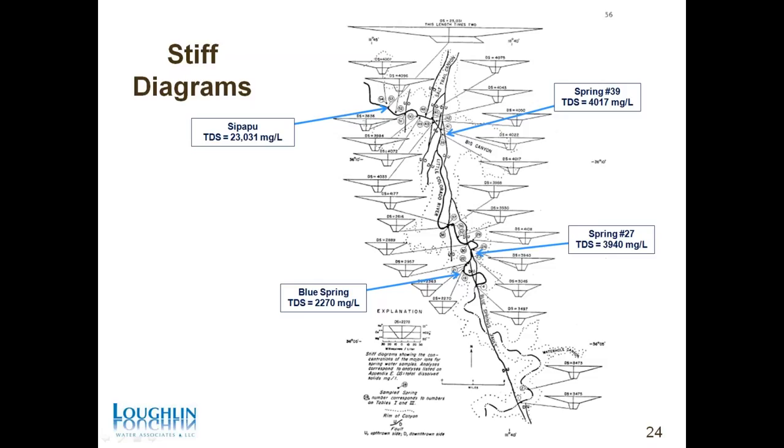You can see from the different shapes of these Stiff diagrams that there is variability in the composition of water. Blue Spring actually had the lowest TDS, almost 2,300 milligrams per liter, and many of the springs are close to 4,000. And then we had one spring that's 23,000 cubic feet per second.